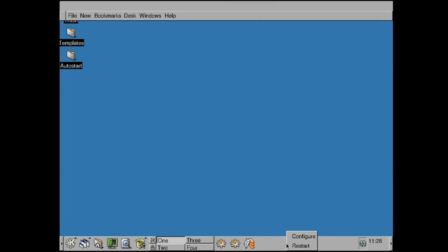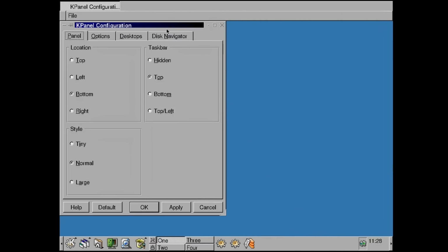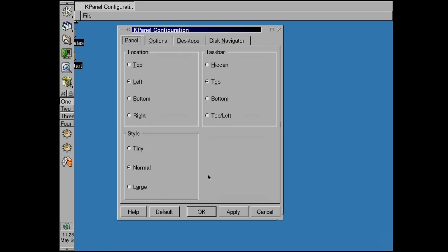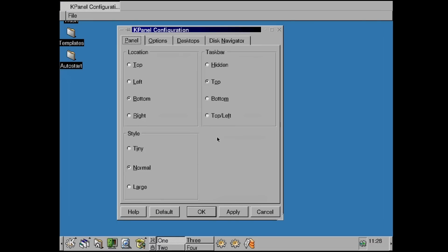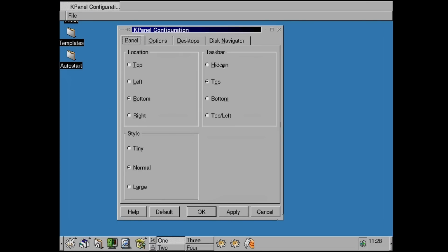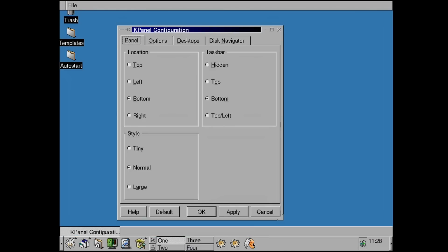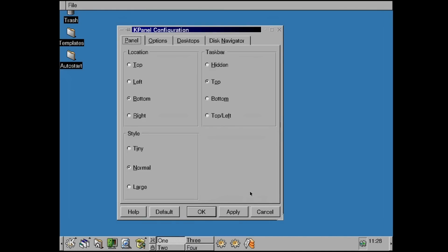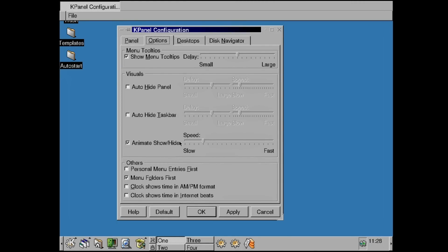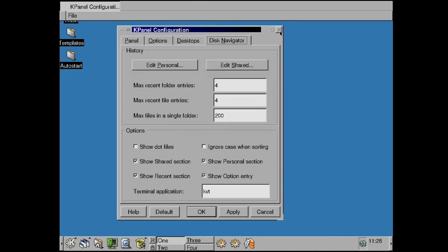Now, one thing that KDE did not have all that much is the panel configuration. So sure, you could tweak the panel, put it on another space, on another place on your screen. You could have a tiny or normal style or large style. You could hide the taskbar or display it at the bottom on top of the main panel. You could have it hidden. You had a few options here and there, but generally you could not configure the entire panel as you wanted.